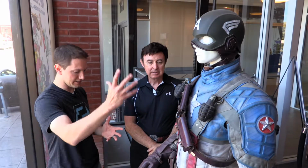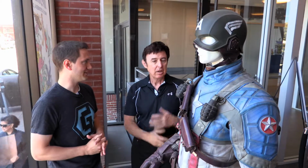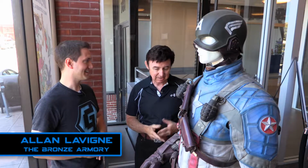Allan, we have the first Avenger costume here. What went into this, and from head to toe to weathering, all that's included here? Well, this is everybody's favorite, first Avenger. This is all leather. Again, we stone-washed this. We could really hit this one a lot because it's a very durable suit.